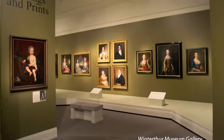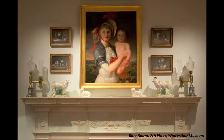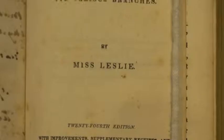Whether exhibited in a gallery or on the walls of a Peale family home, possibly like these examples of still lifes on display here at Winterthur, this painting depicts vegetables common to the Philadelphia region: beets, radishes, tomatoes, eggplant, and squash blossoms, representing the bounty of the American landscape for human consumption.